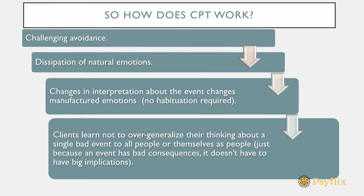We're looking to help them dissipate natural emotions, which means if they're hardwired and they have emotions that come directly from the event, fear or anger and so forth, we want them to just feel their feelings about that. But the other emotions they have are based on their cognitions, their thoughts about the event, and those may not be accurate. So if we change those thoughts, then the emotion is going to change. So you don't need to do it over and over and over again.